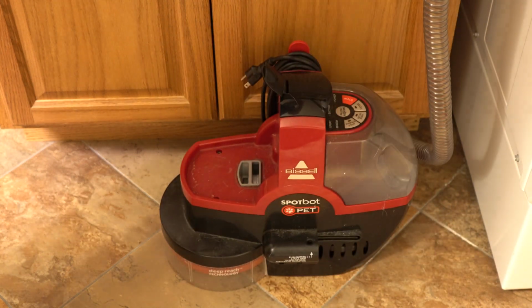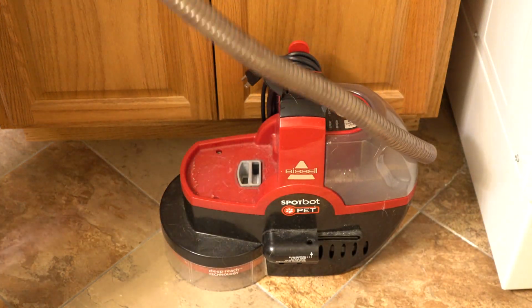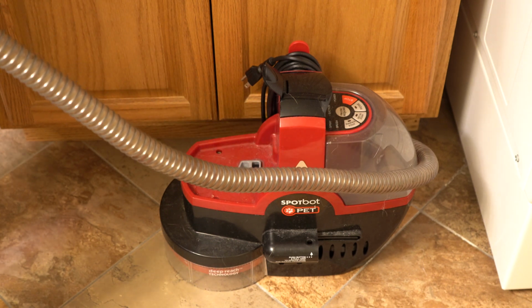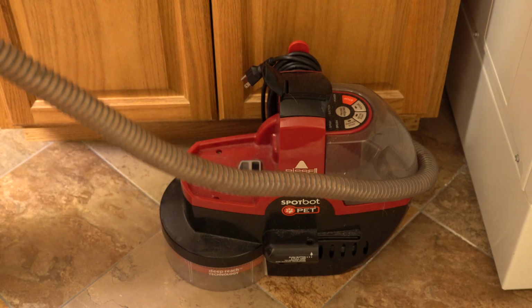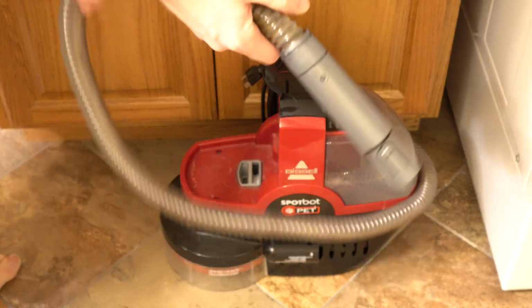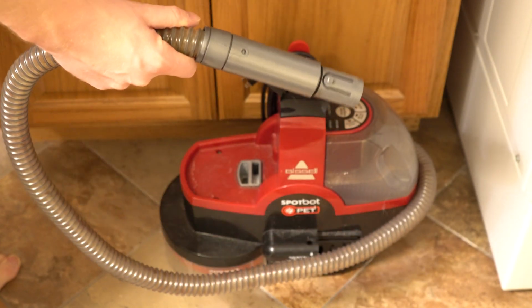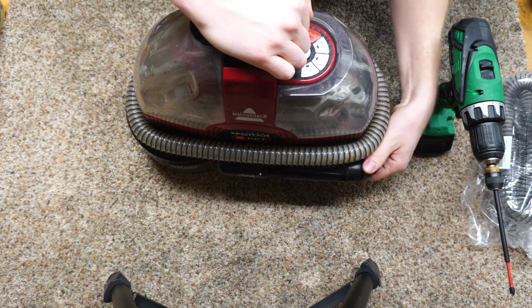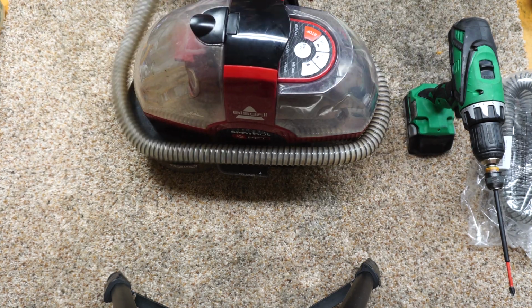Now, getting into this, I knew it was a hunk of trash. I know it's a Bissell, but it's the only set it and forget it spot cleaner out there that I'm aware of, at least until our patent goes up. So when I first got the hose out of the box, it was stiff. Of course, one day it decided to split. So I went on Amazon and ordered a new hose.